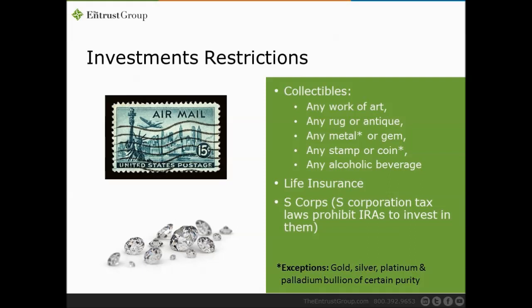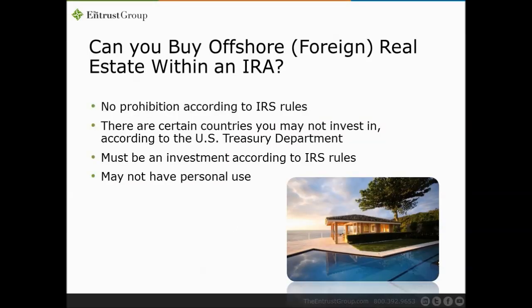Here are the only things you're not allowed to invest in inside a retirement account: collectibles, life insurance, and S corporations. S corporations due to how they file their taxes. So it says any work of art. You can't buy a work of art, but you could invest in an art gallery, any stamp or coin, any alcoholic beverages. So you can't hold wine inside your retirement account, but you could invest in a winery, right? So one's a business, the other is a collectible. So no collectibles, no life insurance, no S corporations. Other than that, you're pretty much going to be allowed to invest in it.